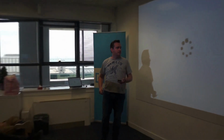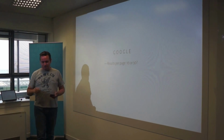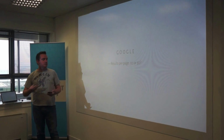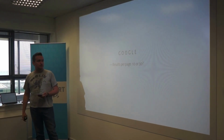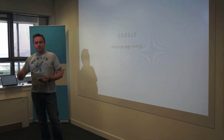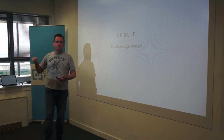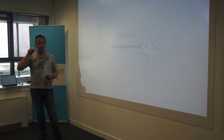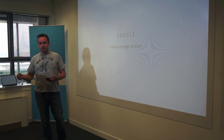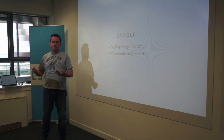And we all hate this, right? So, why is performance important, especially for public sites, public front ends? Well, Google, more than a couple of years ago, let their users choose the number of results that would appear on their search results page, and they allowed the users to pick a number between 10 and 30. And a lot of users picked 30 because more is better, right?